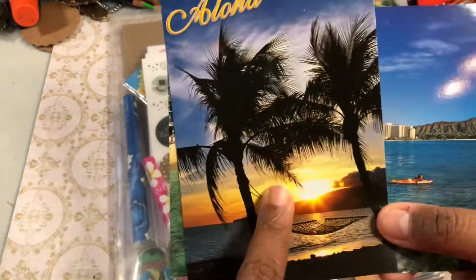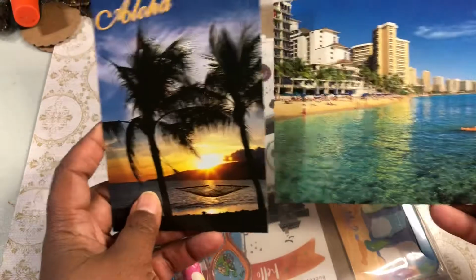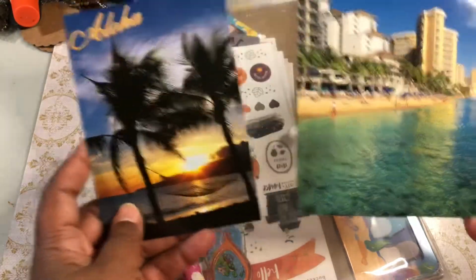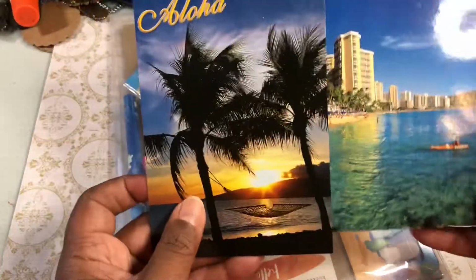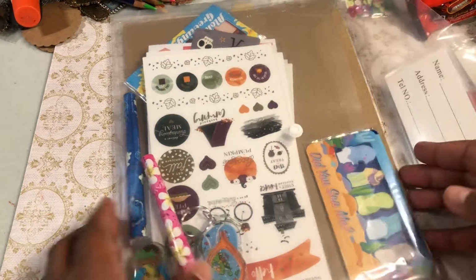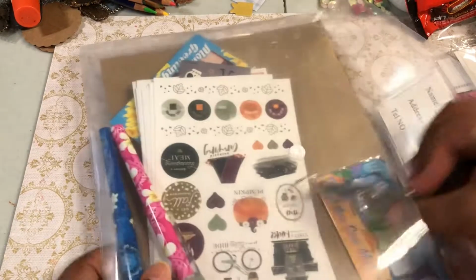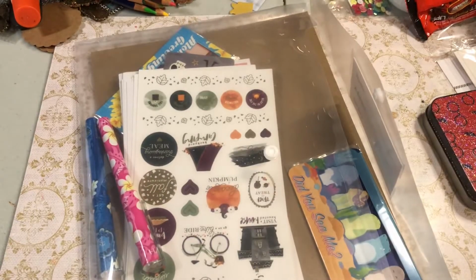Then she sent me these postcards and she wrote a little note on the back of both of them. So I'll just show you the fronts. So aloha. I think I need to go visit Jojo, so I need to figure out how much a ticket is. I've never been to Hawaii. I heard it's a freaking long flight, though.